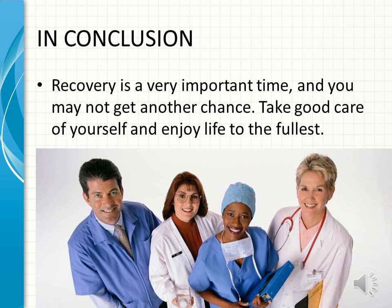In conclusion, recovery is a very important time and you may not get another chance. Take good care of yourself and enjoy your life to the fullest.